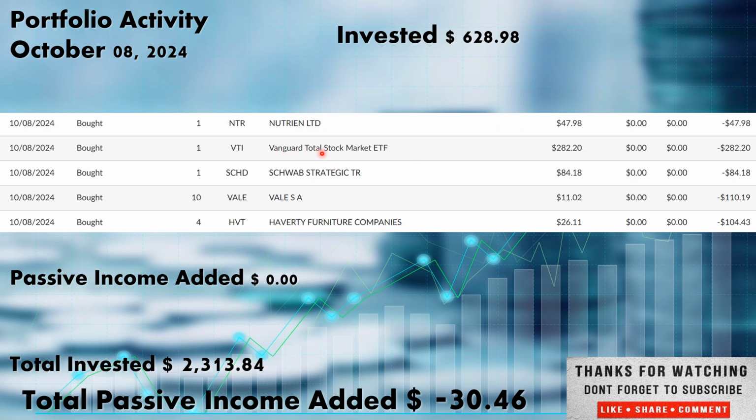1 more share towards our Vanguard Total Stock Market ETF, $282.20. Picked up that 1 share of VTI. 1 more share of SCHD, Schwab Strategic Dividend Growth ETF. We picked up that 1 share at $84.18. 10 more shares to our Vale position, ticker VALE. We picked up those 10 shares at $11.02.